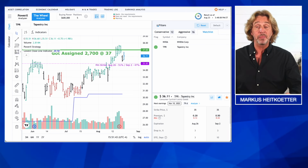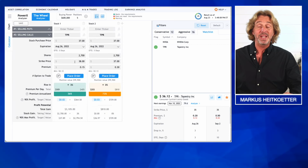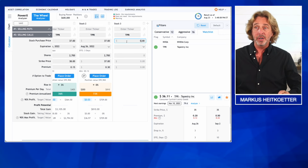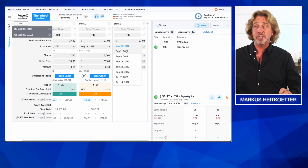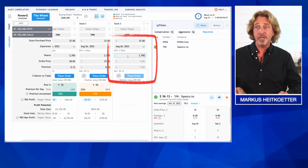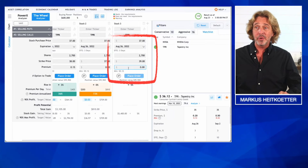So if I can potentially make way more by selling the 38, so one strike above the price that you're assigned, why wouldn't I go for the 39? Well, let's plug it in here. Same data, TPR, I got assigned at 37, or this is when I bought these. We're going for the same expiration, 4 days from now. We are looking at the 2,700 shares that I owned and a strike price of 39. Now, let's take a look at the premium here and see how much we can get.